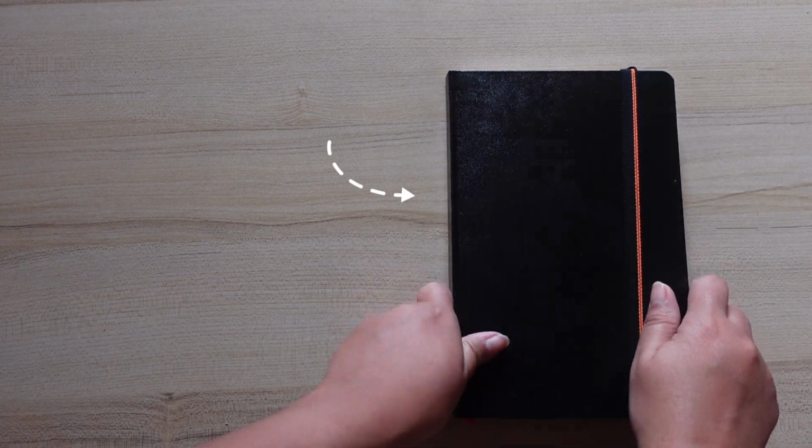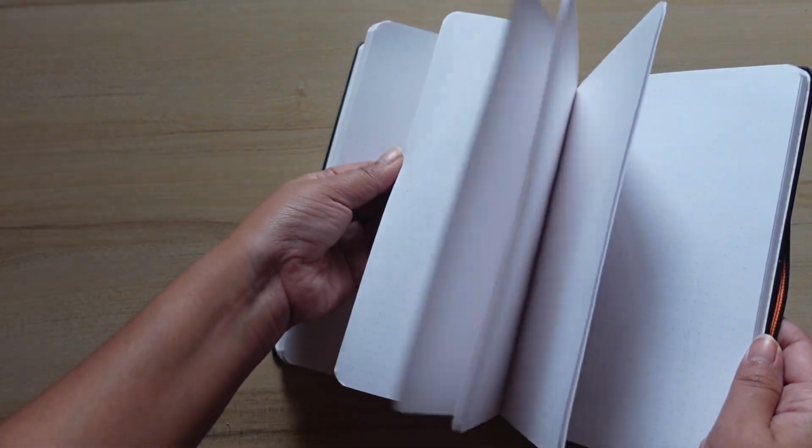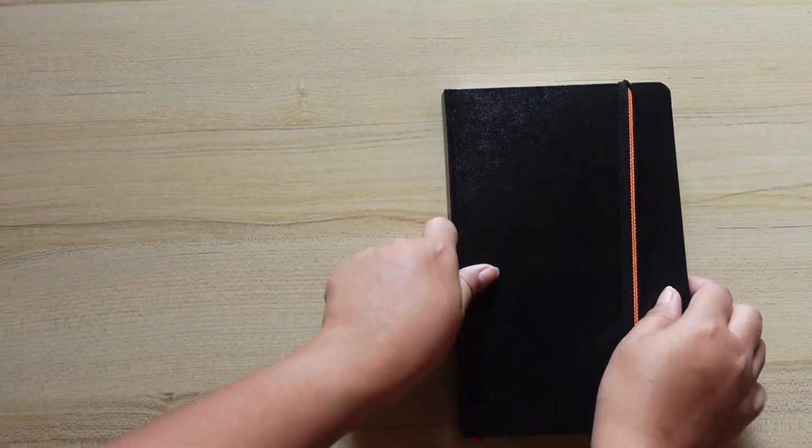So for my bullet journal, I actually went through quite a lot of options and wasted a lot of money before finally settling on this black dotted journal from Amazon. It has very tiny dots, which is super convenient because I don't want them to be too distracting, which I only realized after already spending too much money on other options.